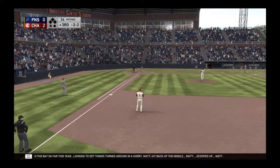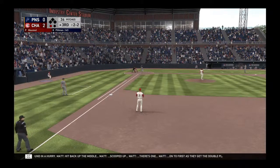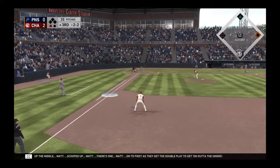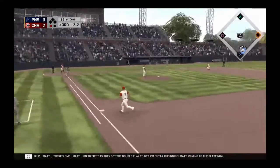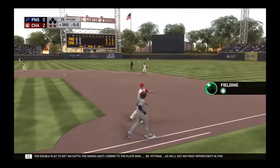Coming to the plate now, Bo Pittman, as he'll get his first opportunity in this one. 1-1 pitch. Trahan comes up with it. On to first, and there were 2 down.